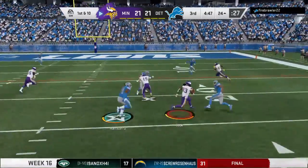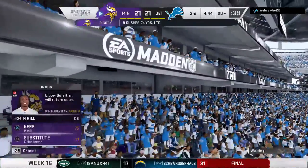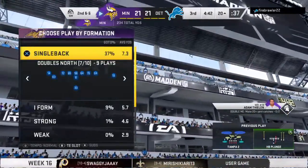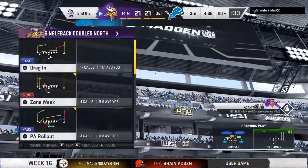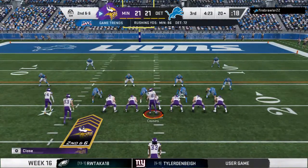On first down, it's Cook. They'll get him to the ground at the 20 following a pickup of 4. When you find that kind of yardage, you couldn't be more confident as a ball carrier. And guess what? You're going to go back and tell your offensive coordinator, I'd like to keep carrying it, thank you. Following the pickup of 4, here's 2nd and 6.